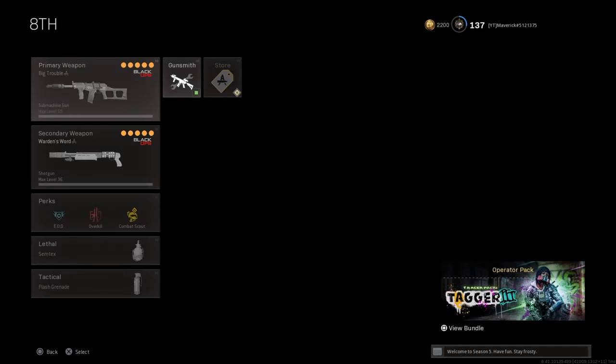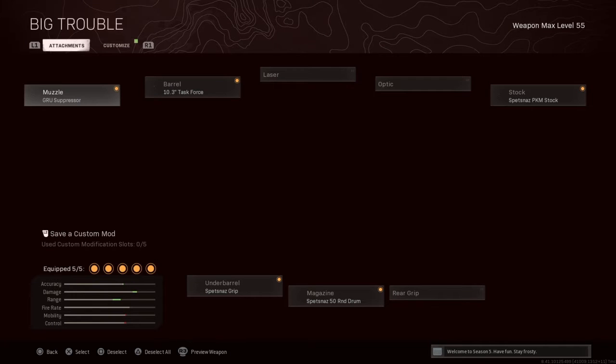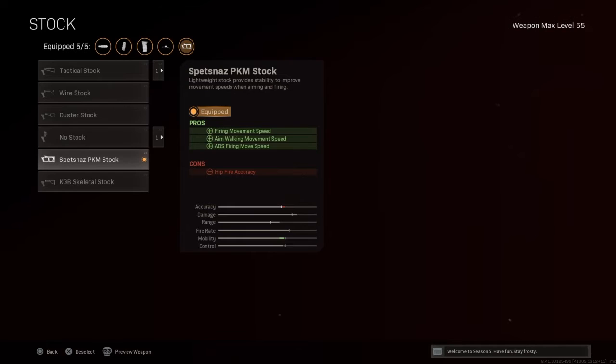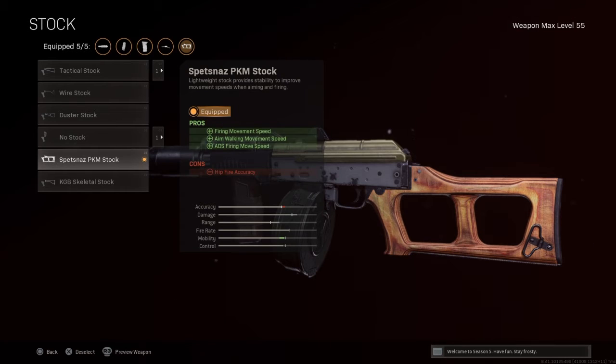At number 8, we have the AK-74u, Brew Suppressor, Task Force Barrel, Spetsnaz Grip, 50 round mag, and the Spetsnaz PKM stock. You've seen a lot of my Cold War SMGs. I do not run the Raider stock or the Skeleton stock. I run this because it gives you the fire movement speed and ADS movement speed, and that will help you break aim assist.